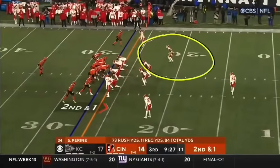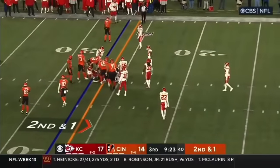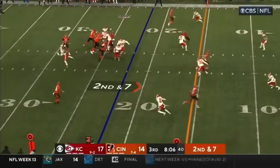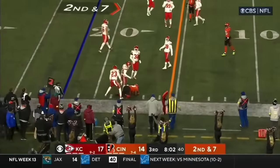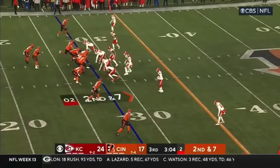Safety comes down, one-on-one outside. Chase at the top, they're going sneak. They got the first down. That's the last thing I would do. Second and 7. Right over to P. Ryan. It's a good piece of tackling right there by a rookie out of Fayetteville State. It's crazy. A lot of good teams.